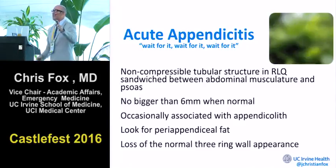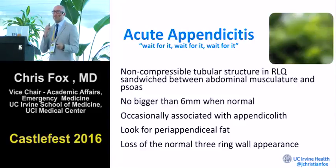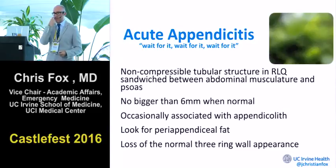I time the fentanyl with the ultrasound. That's important, because if you go to the computer, order fentanyl, nurse goes and pushes it, 45 minutes later, you go in the room, you're like, oh shit, the fentanyl wore off, right? So I call the nurse up and say, hey, listen, I'm going to go in there and do an ultrasound. Can you get the fentanyl? Can you wait to push the fentanyl till I'm setting up the machine? And fentanyl, as you know, works immediately. They start scratching their nasolabial fold, you know it's taking effect.